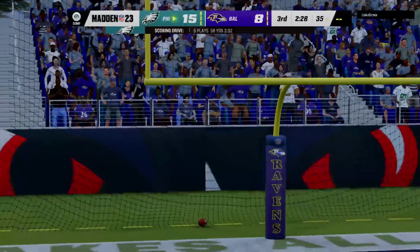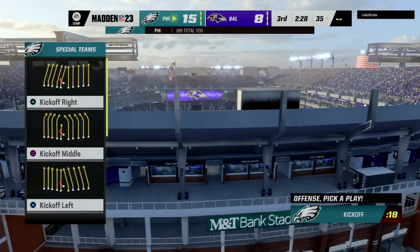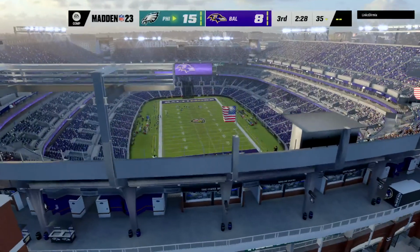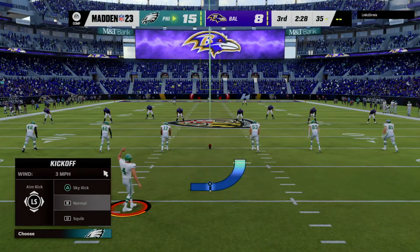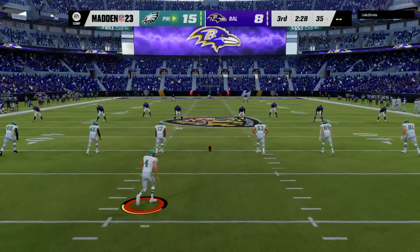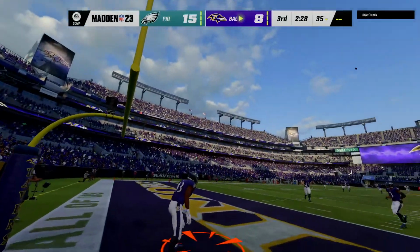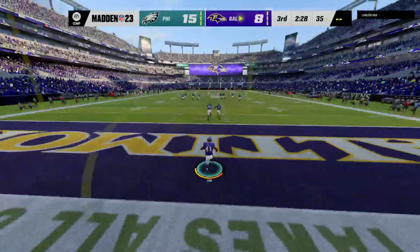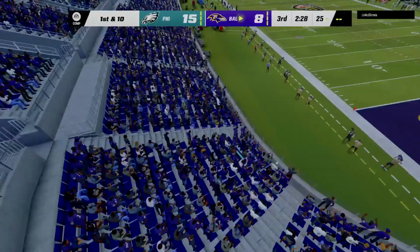Elliott good with a PAT, and they will take a 7-point lead. Now after the touchdown, here's Elliott on to kick it away. Hill going to sit on this one, and it'll come out to the 25.